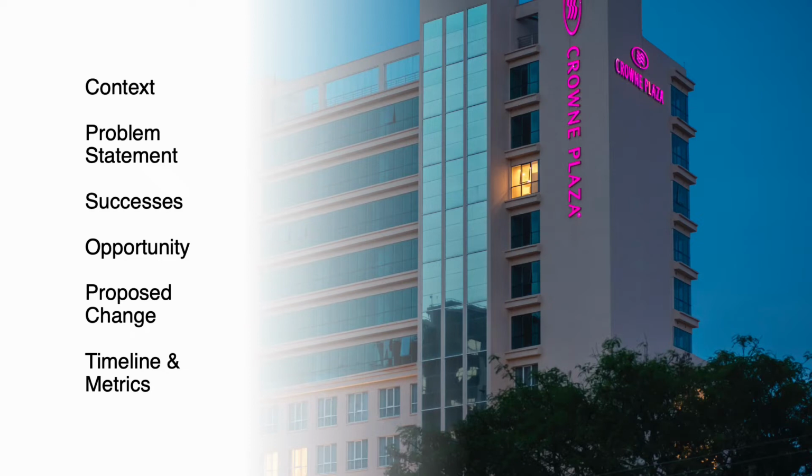I'll follow with the problem statement that will give more information regarding our current operations in the context to the current environment. I will then highlight some of the successful initiatives we have adopted and illustrate how it has benefited our organization. I will elaborate on the opportunity of how harnessing the African sun will benefit us now versus when we were constructing the hotel.